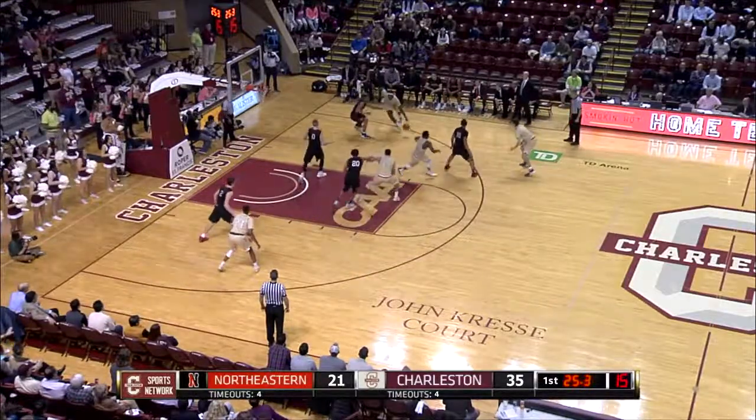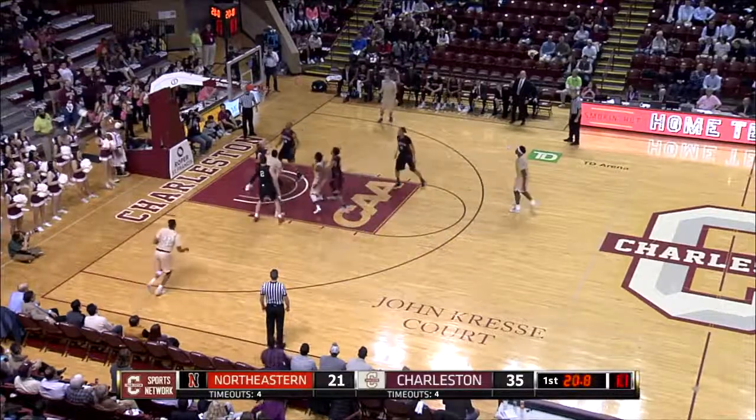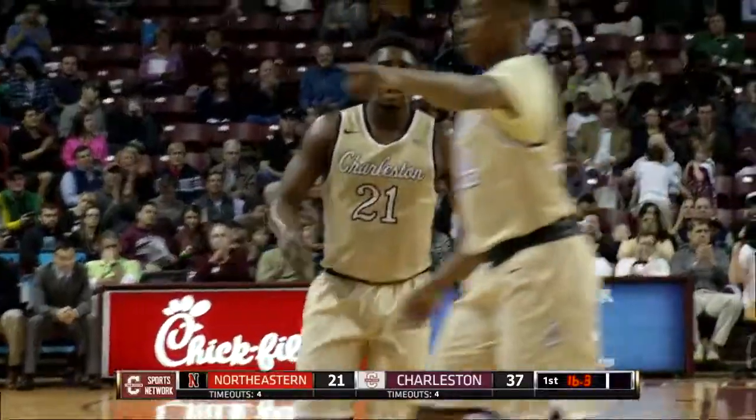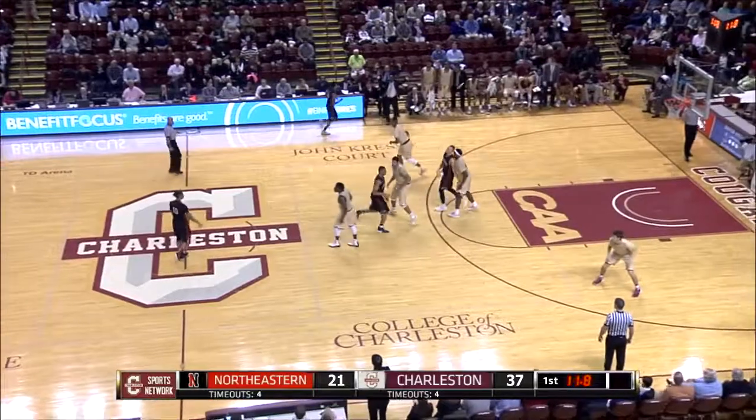Marquise skips it over to Jarrell Brantley on the right baseline. Works his way into the paint. He'll throw it out to Marquise. Marquise drives, the floater up, and it's good! Marquise Pointer with the floater. And Charleston now on top by 16 points, 37-21 with 10 seconds left.